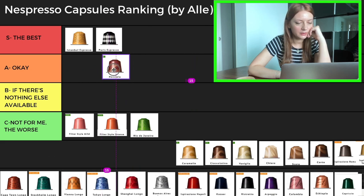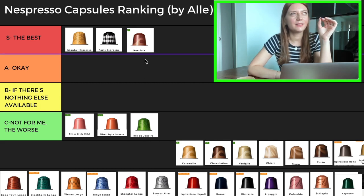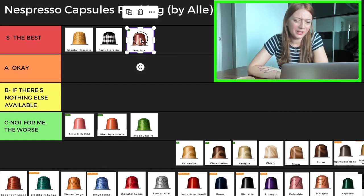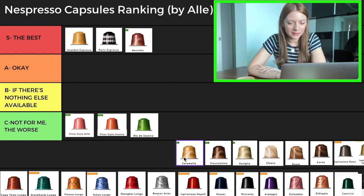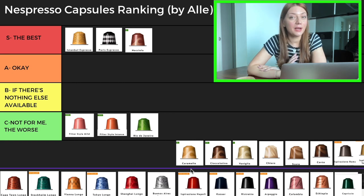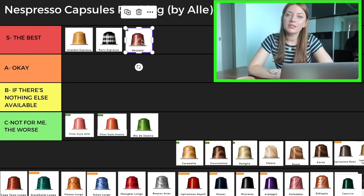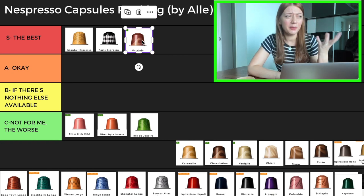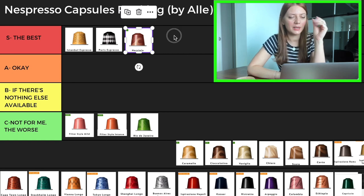Okay, the flavored ones, I would say that this one is the Nocciola. Nocciola is the hazelnut, sorry. I don't know why they name it like this, it's confusing. So the Nocciola is one of the best among the flavored coffee releases, and it is my favorite. If you don't like hazelnut flavor, you may not like this, so this is very personal to me. I think it's the best they released, and I don't usually drink flavored coffee from Nespresso, but you have to trust me when I say this is the best.